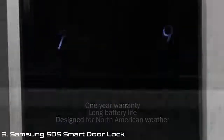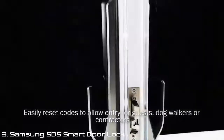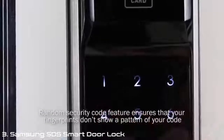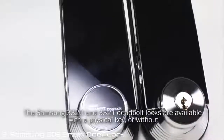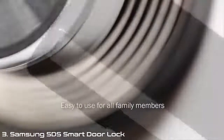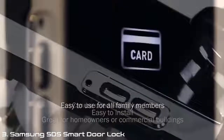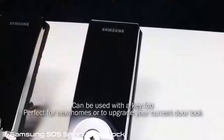Security features include the ability to easily reset the code to allow entry for guests, dog walkers, or contractors, as well as a random security code feature that ensures that fingerprints don't show a pattern of your code. The Samsung 3320 and 3321 deadbolt locks are available with a physical key or without. They're easy to use for all family members, they're easy to install, and they're great for homeowners or commercial buildings. They can be used with a key fob, they're perfect for new homes or to upgrade your current door lock, and they hold up to 71 codes.